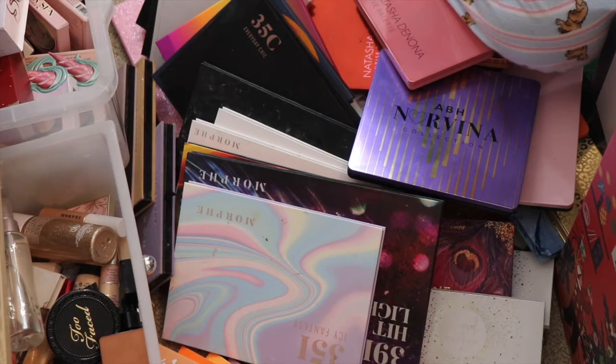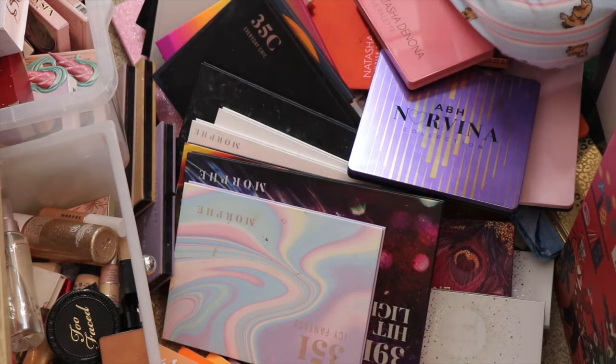But I feel like there's no point having something in my collection and not using it just because I feel guilty for getting rid of it. I'd rather pass it on to someone else and someone else can use it, you know, so yeah.